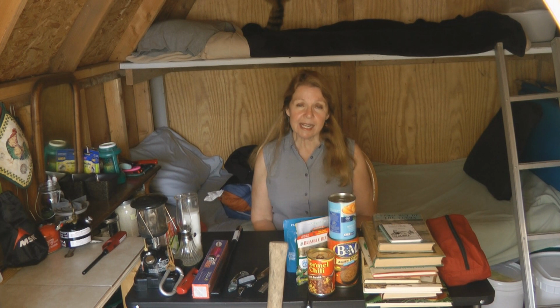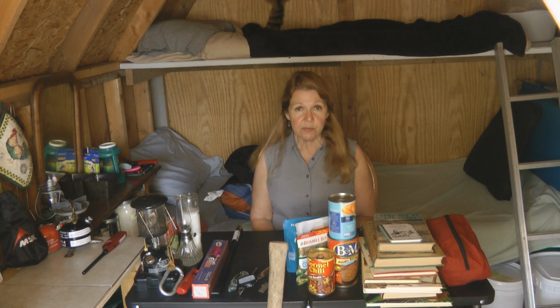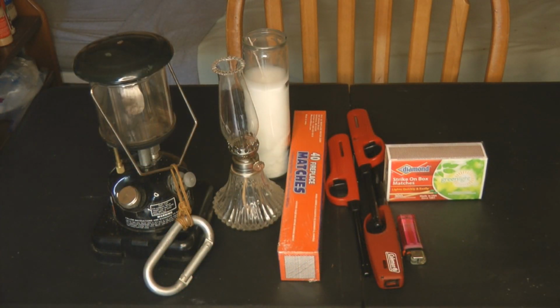So if you were looking at an EMP specific kind of emergency, then you need to look at what would still work if the power went out, the electronics didn't work, and so many things were just no longer available to you. The first thing you want to figure out is how to have a little bit of heat and light. So you want to make sure you have things like candles, lanterns, matches, lighters.